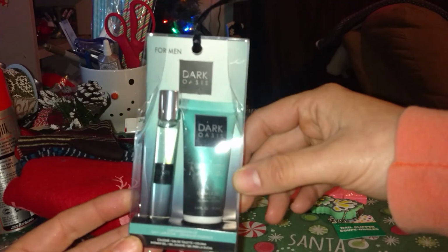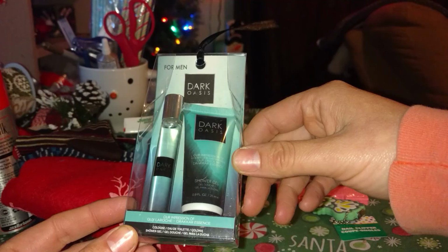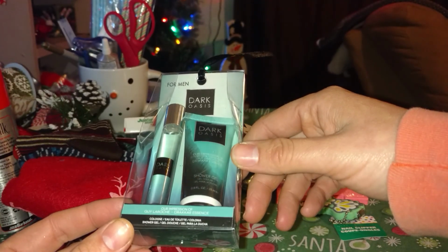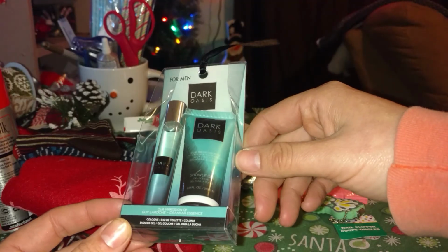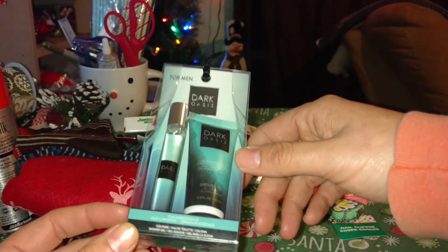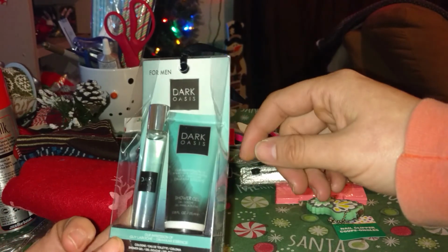This one I got smelled so good. And they only had one, or I would have gotten all the boys one. But I just got this one since it was the only one they had. I'm going to give this one to my husband. And then if I find more, I'll give the two teenage boys one of these. But this smells really good.